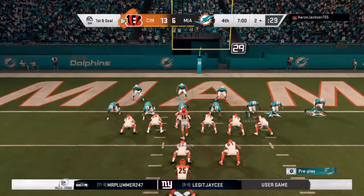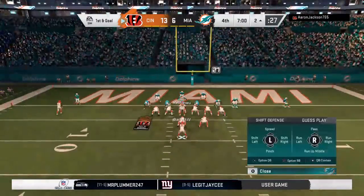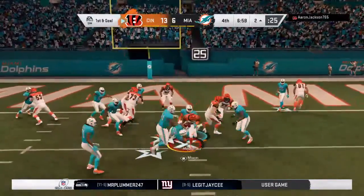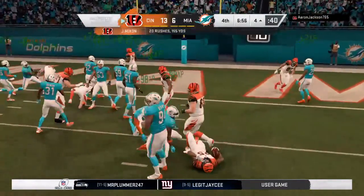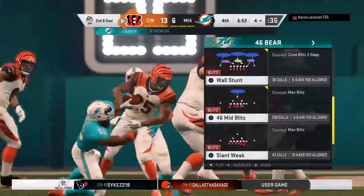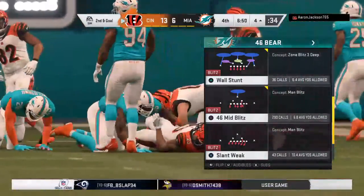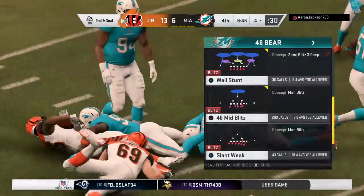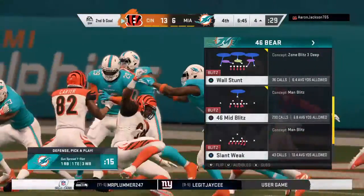So 1st and goal, 6 points here would go a long way toward wrapping this one up. Here's a run with Mixon. And this one will wind up with him losing yardage back to the 4-yard line. A loss of 2 there, 2nd down. He has elite instincts from his linebacker spot. He's able to diagnose the run and flies in like a missile to stop that one behind the line of scrimmage.